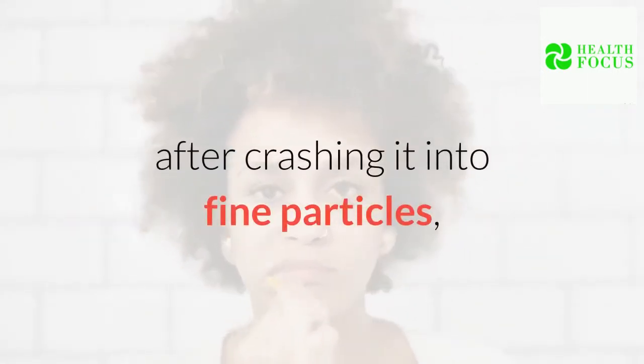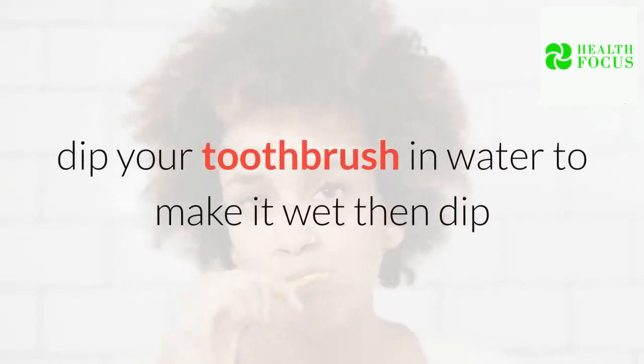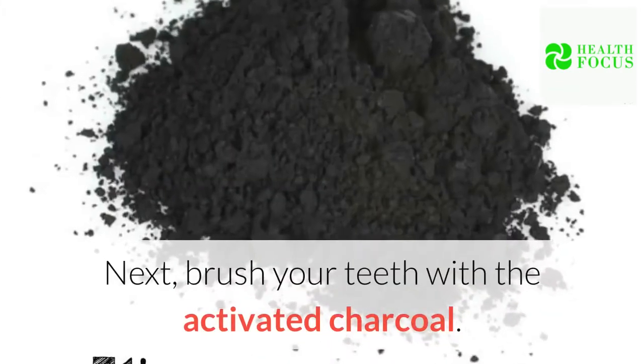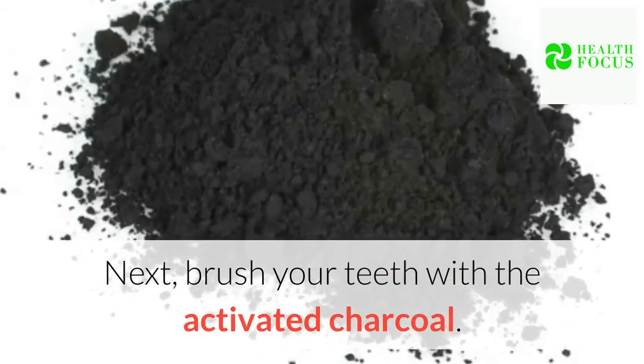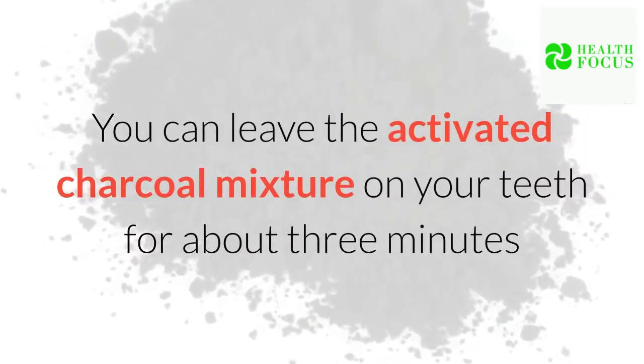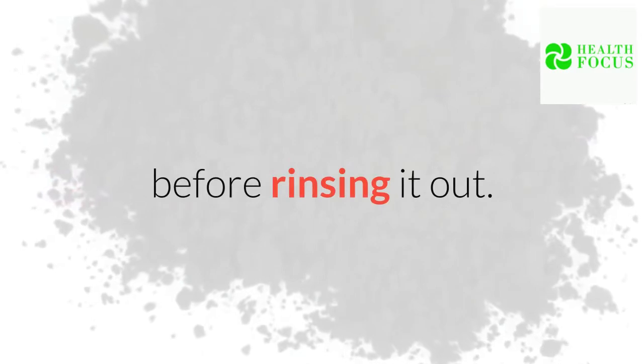After crushing it into fine particles, dip your toothbrush in water to make it wet, then dip the wet brush into the crushed charcoal particles. Next, brush your teeth with the activated charcoal. You can leave the activated charcoal mixture on your teeth for about 3 minutes before rinsing it out.